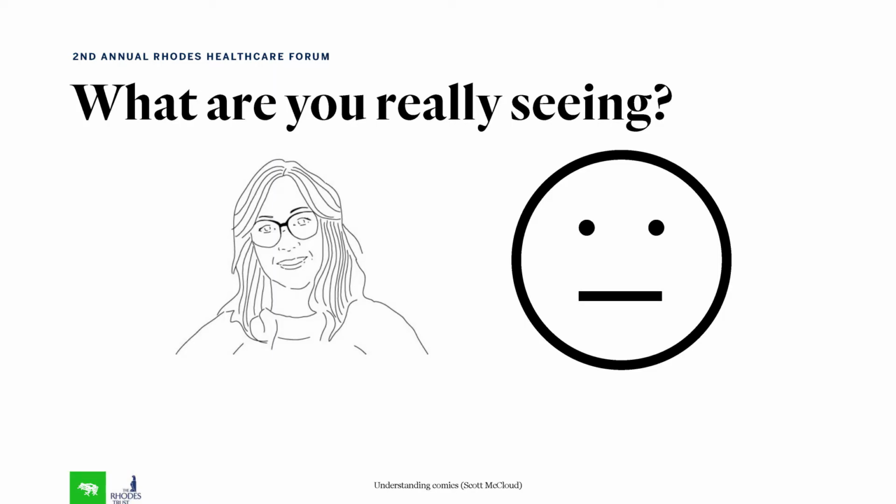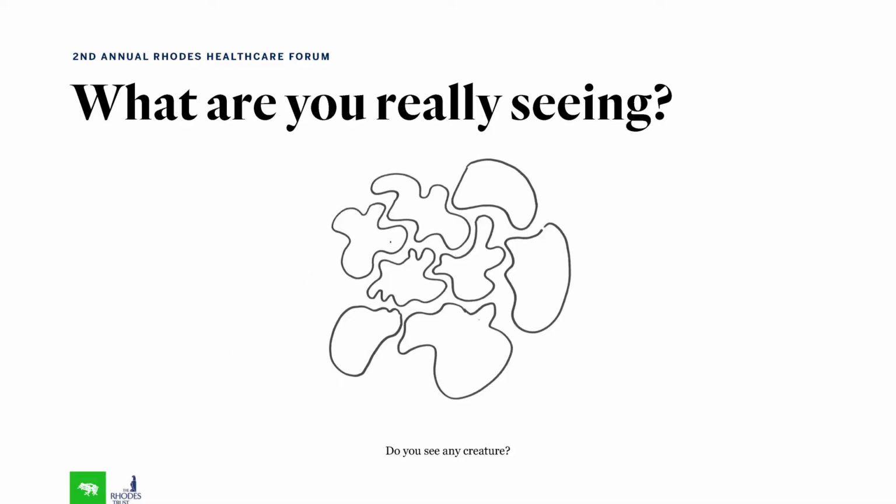So if you look at these two images. This is taken from a beautiful book called Understanding Comics by Scott McCloud that I would recommend. So you see on the right a more detailed face, actually on my left, and a more comic-like one. And what do you see here? It's not a psychological test, don't worry, I'm not a doctor, so what do you see? These things, what are they? Lobes. Lobes, okay. You? What do you see?